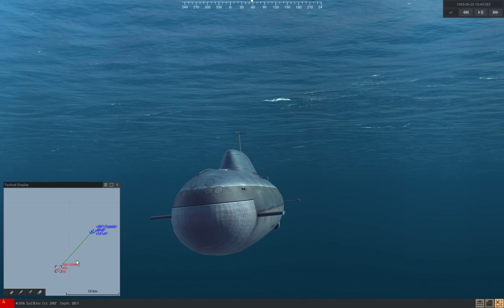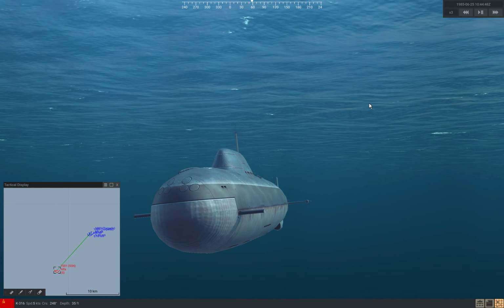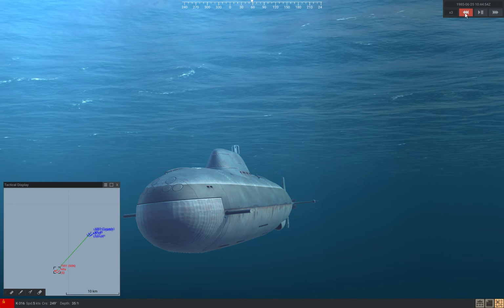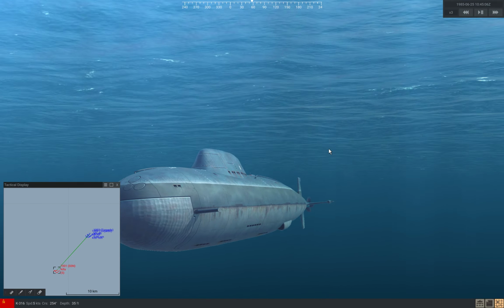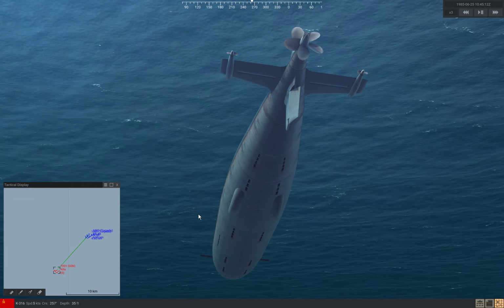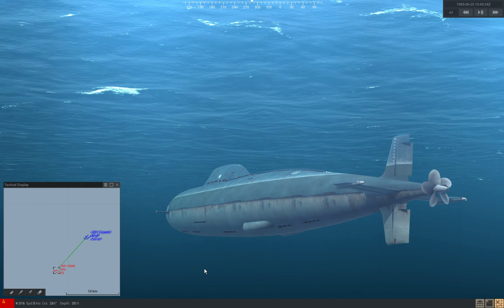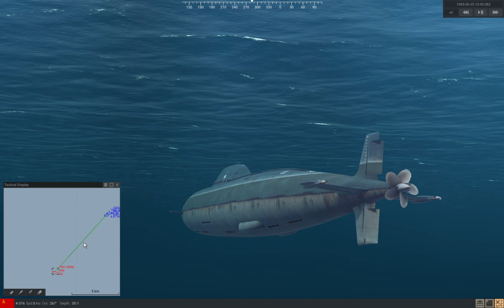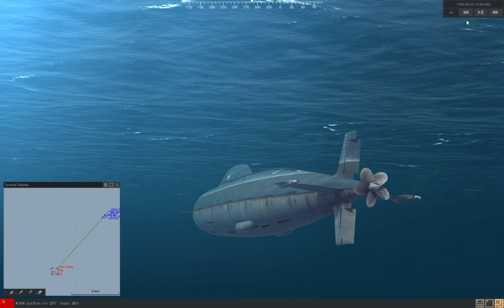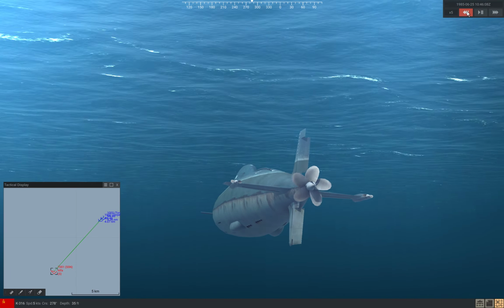Torpedoes are now within 5 miles. Speed up time a little bit. He's going to get a nasty surprise in a minute. 5 nautical miles. He still hasn't heard them. He's going to get a shock in a minute. He's 4 nautical miles.